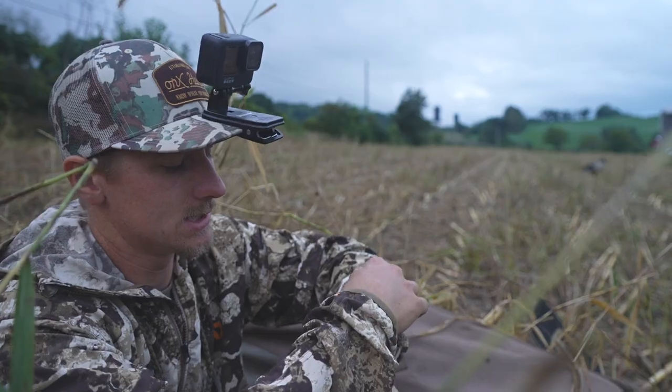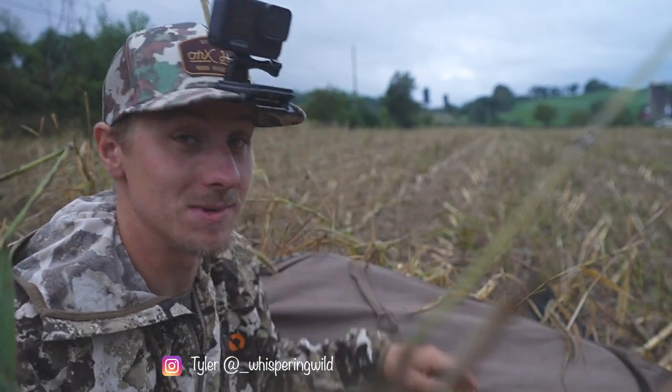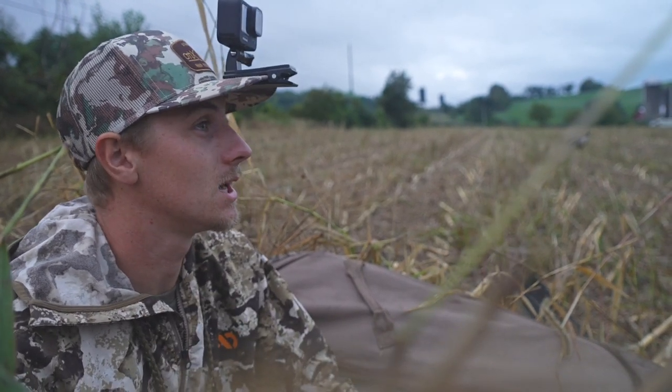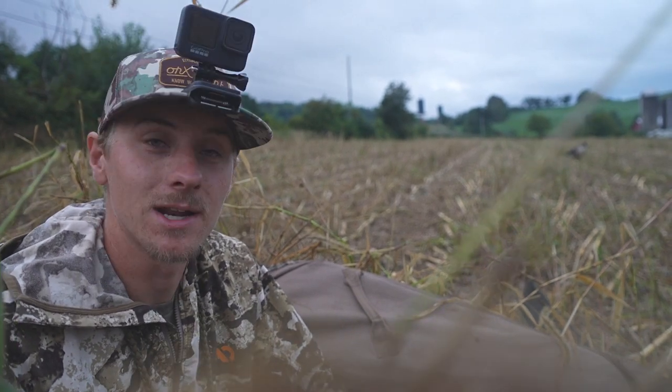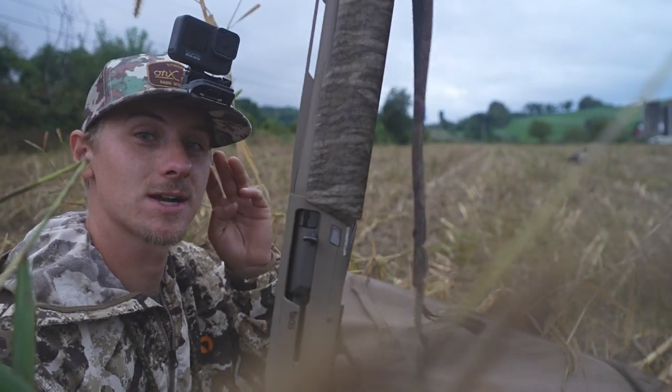Alright, guys, it is 6:55. These birds should be going any minute now, hopefully. The mosquitoes are mauling me right now, so that's pretty awesome. We're all set up. Will and I are just waiting now on some geese, ready to let the old smoke pole bark. I'm using my new Winchester SX4.